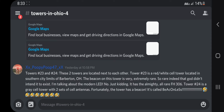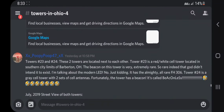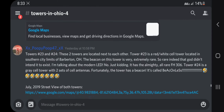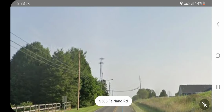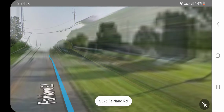Tower 24 is a gray cell tower with two sets of cell antennas. Fortunately, this tower has a beacon. It's called Beaconless. Sadly. I'm laughing at y'all. It's probably a, wait, is it a monopole? Not too sure, but if it's beaconless, it's probably a monopole since Barberton's a monopole city. Oh, never mind. That's not a monopole. It's just a guyed tower. I mean, lattice, not guyed.